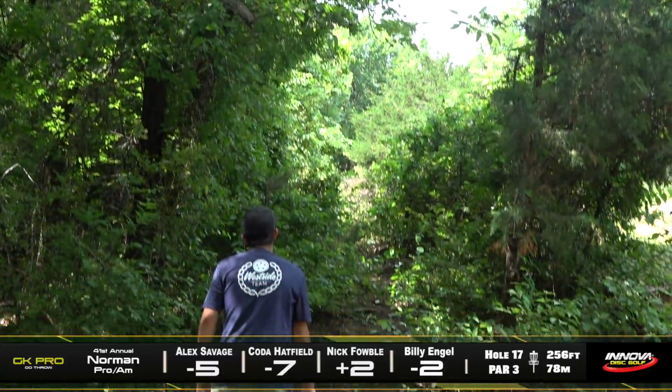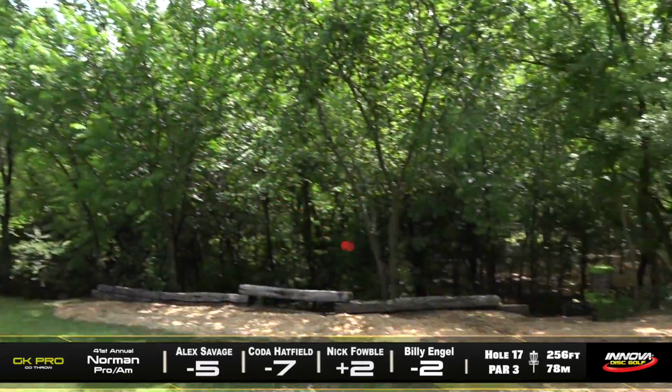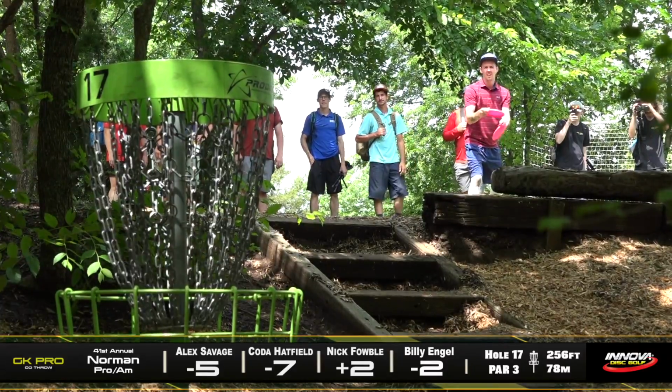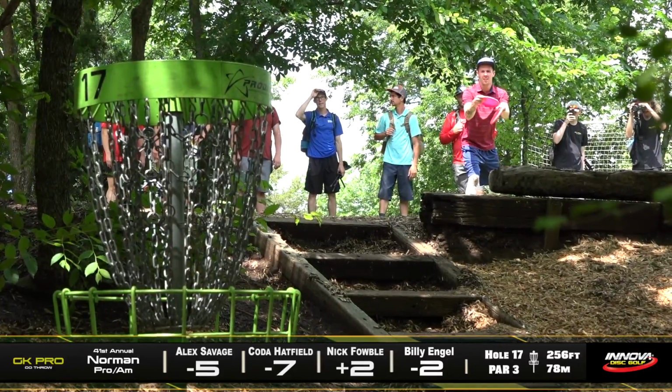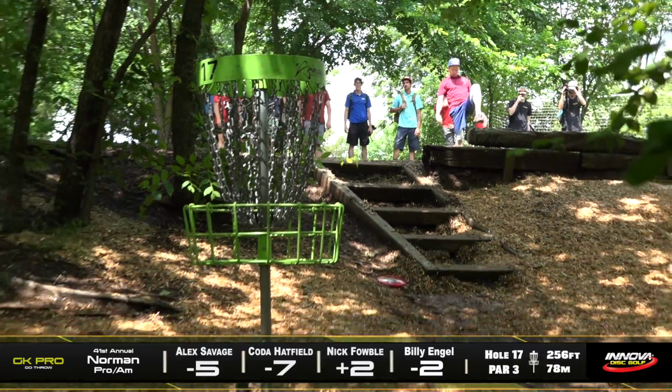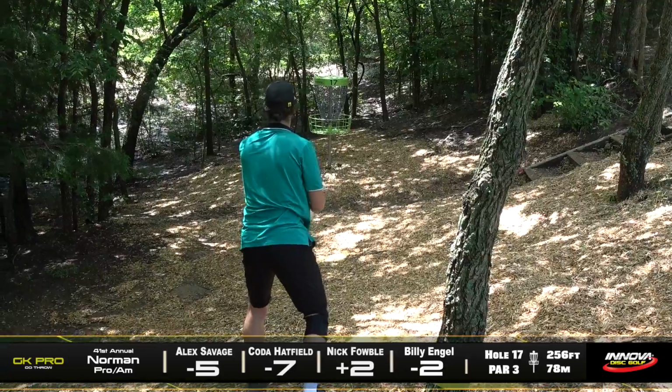This is Coda. Going out a similar line. Ooh. And yeah, he's going to be right there. Might have some trees in the way. Here is Alex. Just a little bit too low.